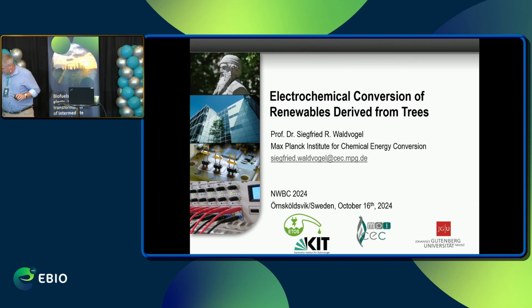You see 3 icons here, and the one is, most of the work was done at Johannes Gutenberg University. I moved last year to Max Planck Institute for Chemical Energy Conversion, the place where honey and milk comes out of the wall. And I'm now affiliated to the KIT. That's a different university, but not so bad.